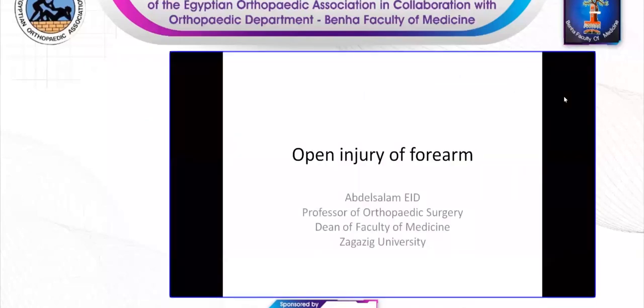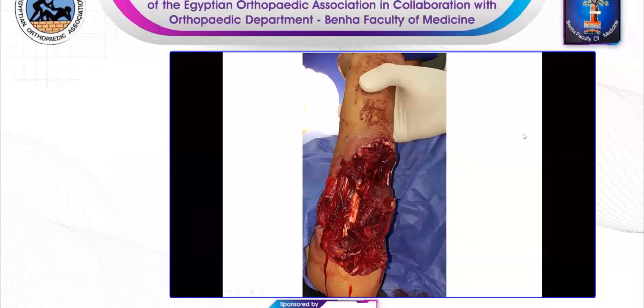This is an open injury of the forearm which occurred to a 20-something male due to a shotgun blast. As you can see, there is massive soft tissue injury of the ulnar and dorsal aspects of the forearm, together with a comminution of the middle third of the ulna. Although no X-ray is available, I can tell you that the radius was intact. There was no injury to the radius. Also, there were no major blood vessel or neurological injuries.